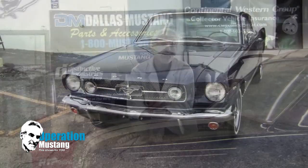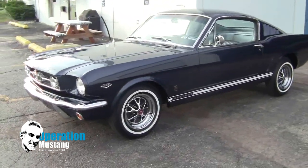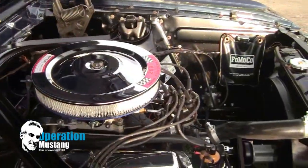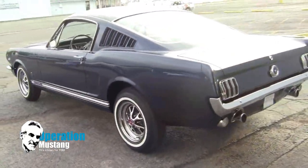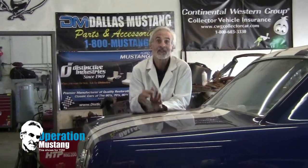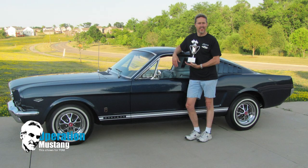Real important thing. We've been working on this K-code Mustang Fastback GT for a while, and it's ready to go out the door. Now, a K-code is a 271 horsepower high-performance 289 engine. This is a blue GT, pony interior car. Check it out. Customer came to pick it up. As a matter of fact, he took it two days later to his first car show and got first place. Take a look.